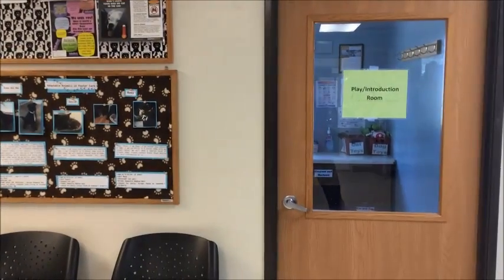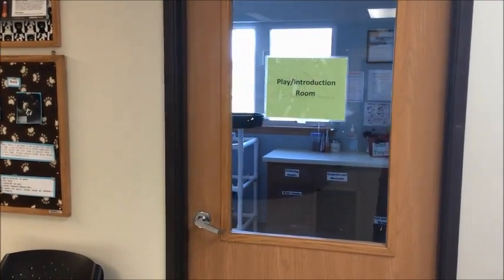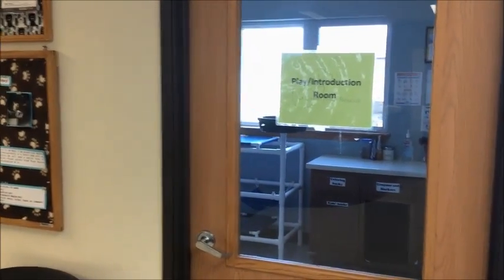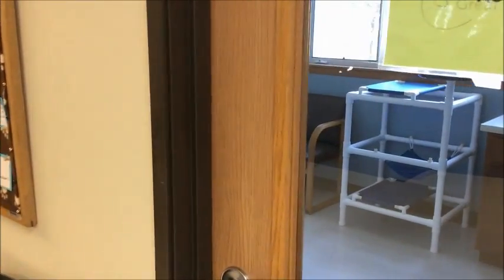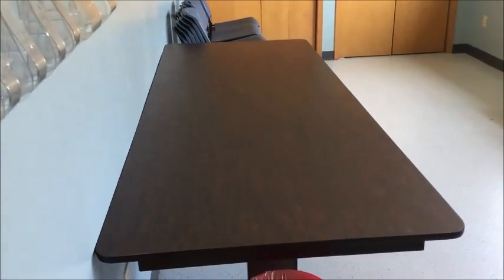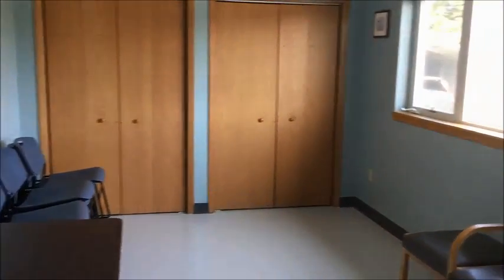Over here we have an introduction and playroom. We also use this room for other reasons, for meetings and whatever we need. I'll show you that room. So we do have a new folding table there, and we got some new chairs this year. They're not carpeted anymore, much easier to sanitize. We've got closets back there where we can keep some supplies.